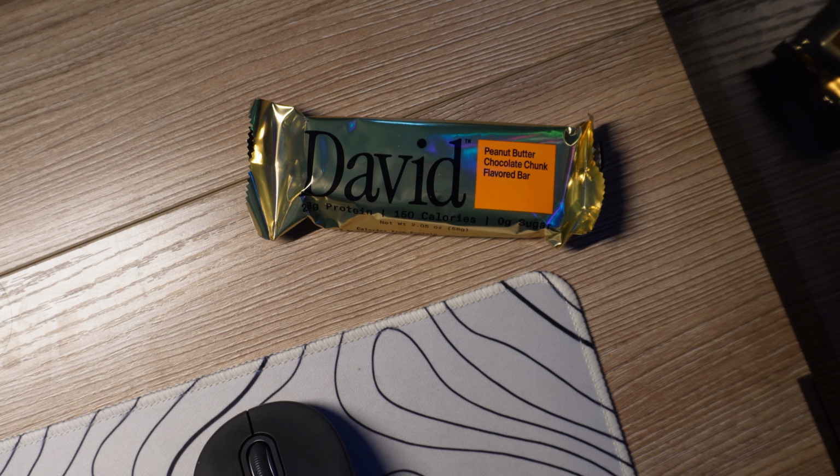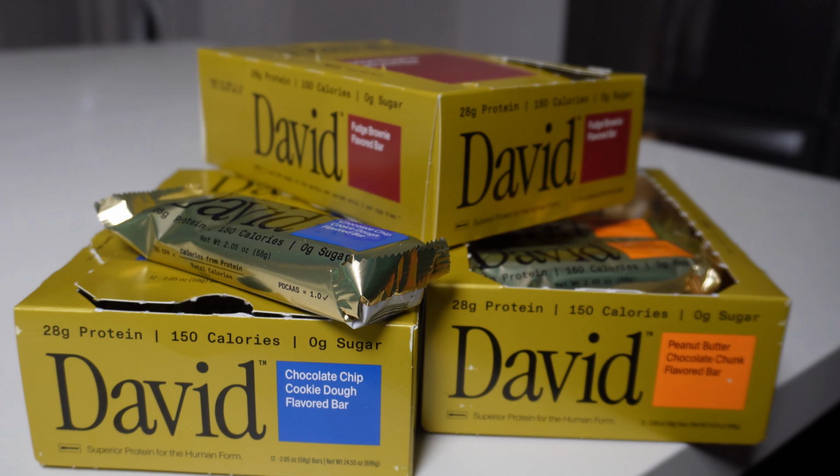And because these are just so convenient, I like to eat these whenever I'm in a rush. I don't have time to cook food. I don't have to stress about cooking anything. It's literally the perfect on-the-go protein bar.